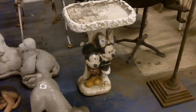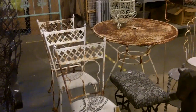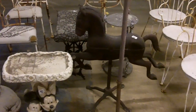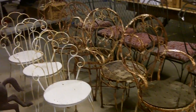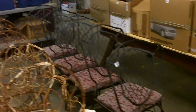Look at that. Who else has a Walt Disney bird bath? Nobody. You could be the only one. All you gotta do is buy it. That's nice. And that is cast iron horse on a pedestal. Just look at these chairs. Just crazy amount of these iron chairs.